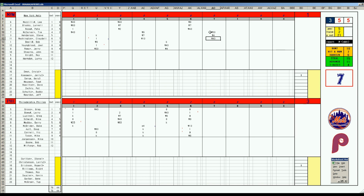Let's break up Roger Erickson. Guy pitched briefly in the Twins organization. The Phillies took a chance on him as their 3 starter. And he comes through today in a 3-1 game. Stretch time here at the Vet.